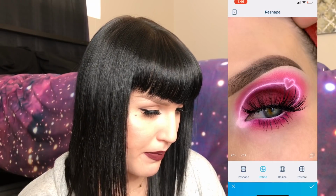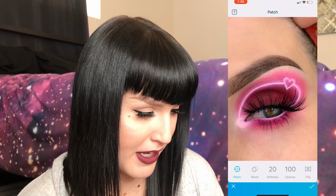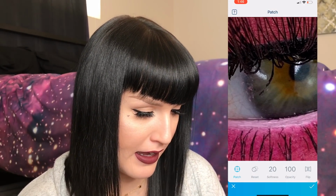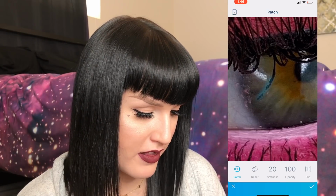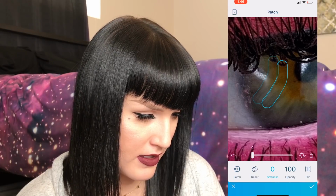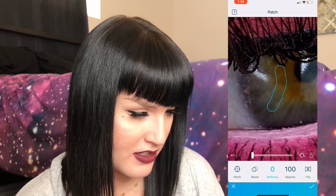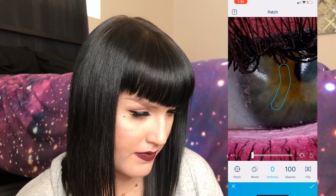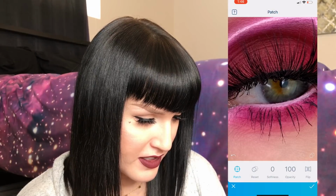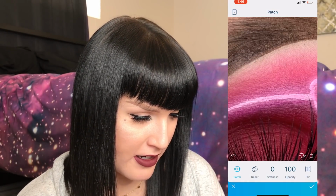Another tool I love is the Patch tool. This is when you have a zit or a fleck, like these flecks in my eyes that are so gross, or even this lash that kind of came in front of my eye. I can just drag the Patch tool along there, turn it to 0, and kind of patch that right off. Just gotta find a good spot for it. Even that, it looks a little crazy, but when you zoom out, you can't really tell. So like the speck here can be gone. You can go up into your brow and see these little hairs growing in.